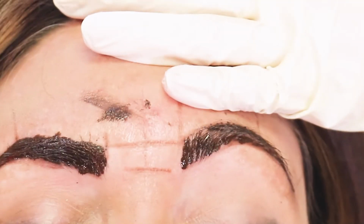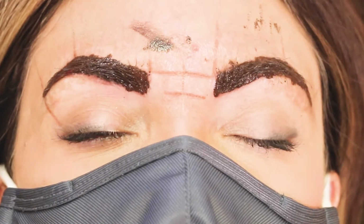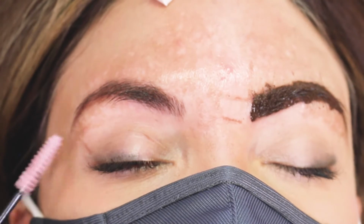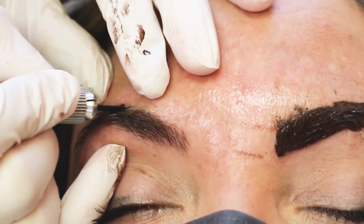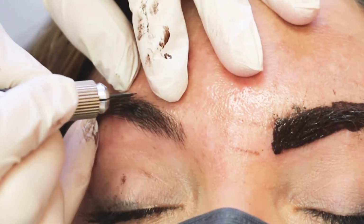How long usually do the results last? So usually we say about 1 to 2 years. Everyone's a little bit different. I always just warn patients that maybe in a year you might want to touch up just to make them look more precise and more perfect, but it can last up to 2 years.